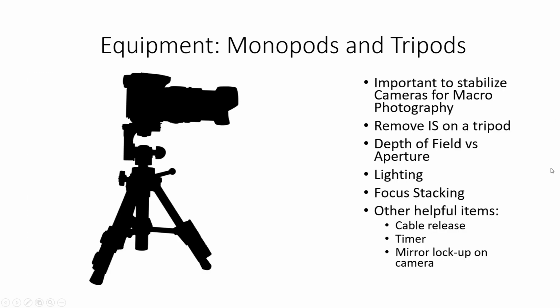So the next thing we're going to talk about is using monopods and tripods. Why is this important with macro photography? Because you want to stabilize your camera. You have very shallow depth of field, so you don't want to get a little bit off and lose your focus on what you want to be in focus. So setting it up, getting your hands off your camera and using your release cable to take the photo, or using a timer and mirror lockup, is really what's going to help you get sharp photos. We've already talked about depth of field versus aperture. The important thing to remember is if you have IS on your lens, you want to turn that off, because it can cause issues and vibrate the camera if it's trying to use image stabilization when it's already stabilized.